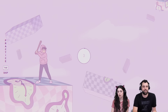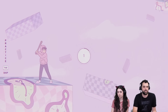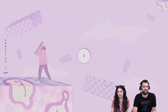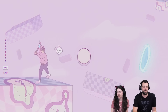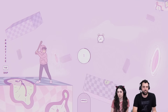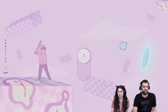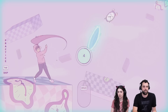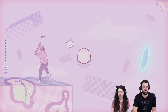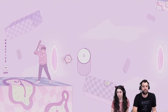Okay. It's tricky because it's like there's two shots. Oh. Ah, I don't like that. So the blue portals shoot them at you. If it's pink, it's not going to shoot it at you. Oh, that's so hard. I don't know. I wonder if I could do it without the timing circles, though. Oh, what?